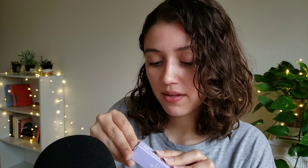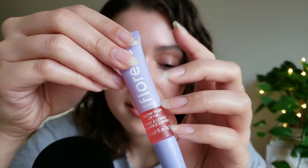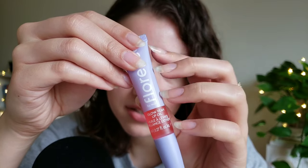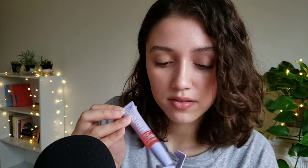So here's a Florence by Mills lip oil. I have not been using this because I find lip oils to not be as hydrating as my lips need. It's almost like the Milk makeup stick, where initially you get some hydration, but long term I feel like it just dries out my skin and my lips. I mean, it's fun to try, but I really haven't gone back to any of the Florence by Mills items, unfortunately.